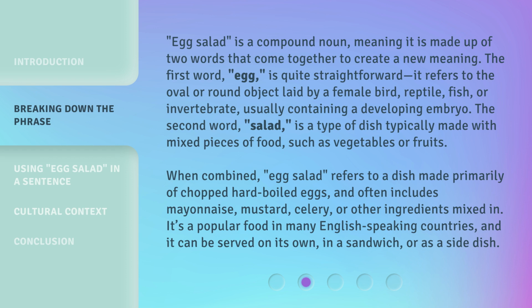When combined, egg salad refers to a dish made primarily of chopped hard-boiled eggs, and often includes mayonnaise, mustard, celery, or other ingredients mixed in. It's a popular food in many English-speaking countries, and it can be served on its own, in a sandwich, or as a side dish.